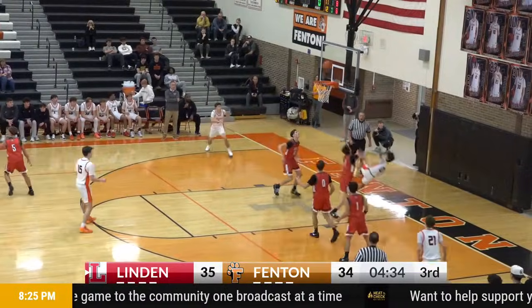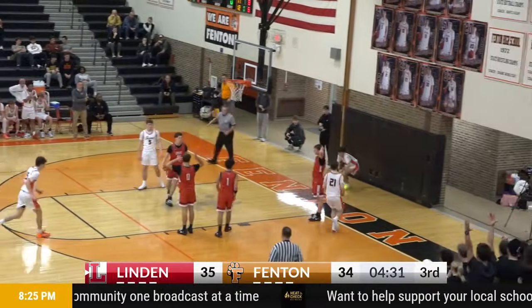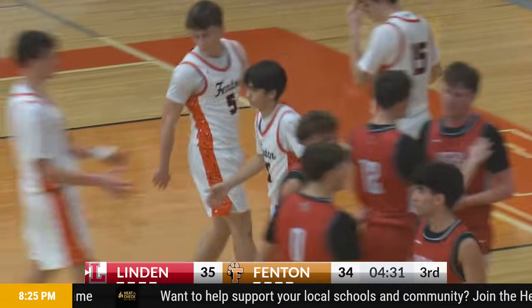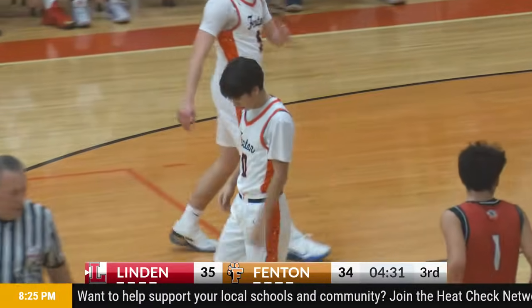Driving inside. Ooh, hard foul. Shaman will go to the line. Yeah, Jones was a little late on the rotation, got him with the body underneath, sent him to the line.